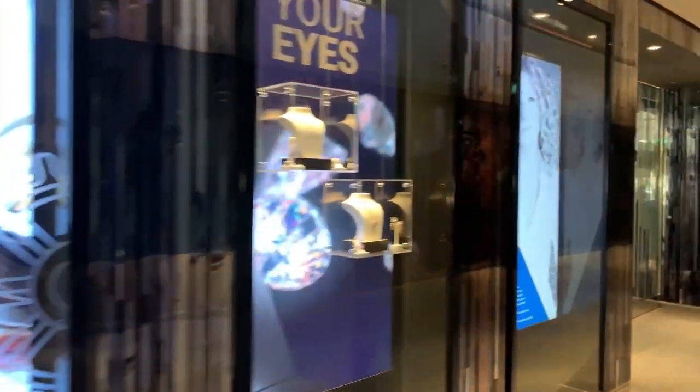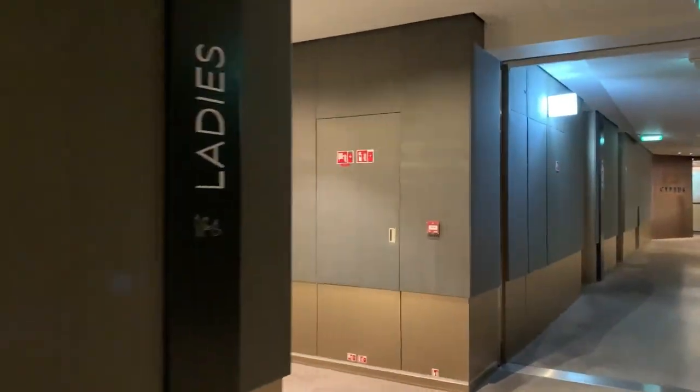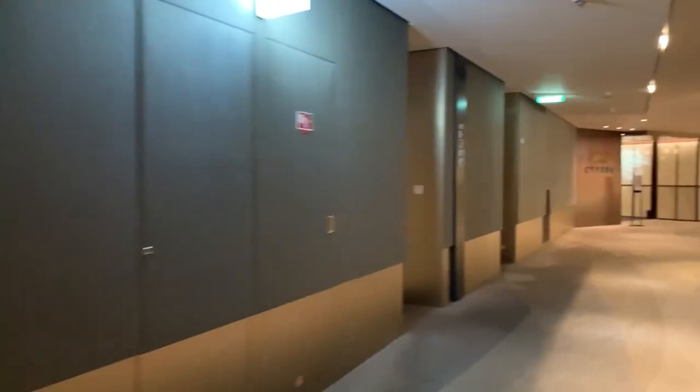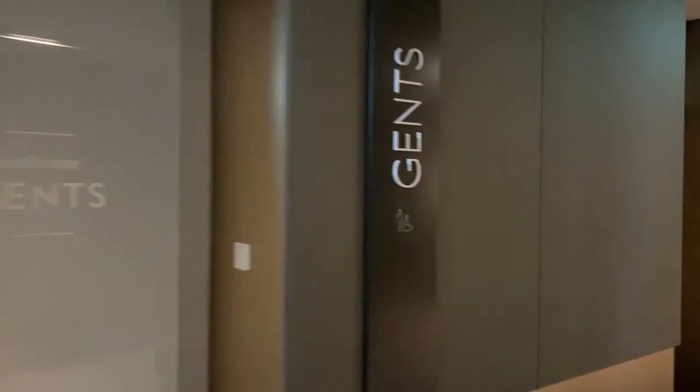And next to that store where they sell mostly purses, but they do have some other items like sunglasses and some Swarovski crystals, jewelry. Just past the shops is the ladies' restroom and the gentlemen's restroom. So if you're in Cafe El Baccio or the casino, this is a great restroom location for you.